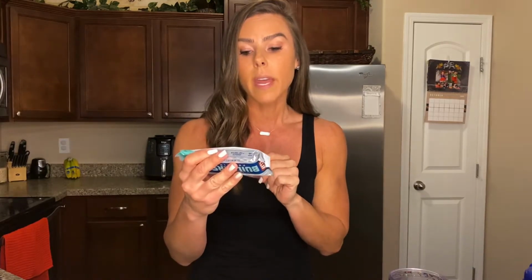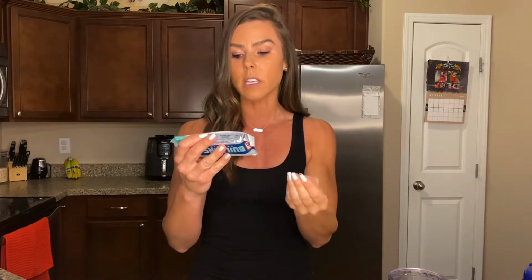So looking at the sugar content, that is 17 grams. And then I'm going to look at the total carbohydrate, which is 31 grams, okay? So what I want you to do is you always subtract the dietary fiber from the total carbs to get the net impact carbs. So 3 grams of dietary fiber from 31, okay?